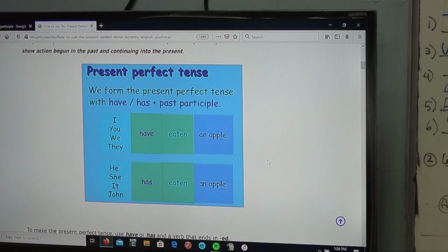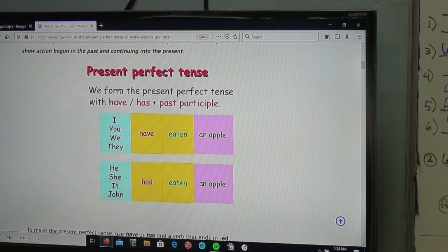Alright, so for you, we, they, and plural. Plural means more than one person. So I and you, singular. We, they, and the boys, the girls have eaten. For singular, he, she, it, and proper nouns, so names of people, will only have has. Okay?